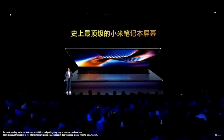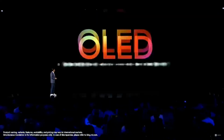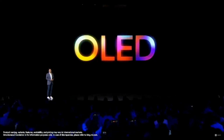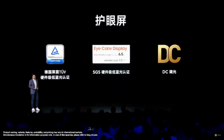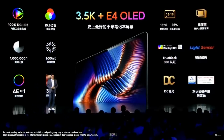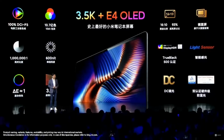But as we are moving into the high-end market, we actually have higher ambition, and we want this display to be an OLED display. It also supports DC light dimming function. That is the Xiaomi Laptop Pro that we have for you, the best laptop we have ever produced.